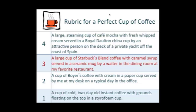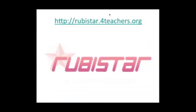And then finally, a 4 on the rubric. Remember, a 4 exceeds expectations. Is that steaming cup of cafe mocha with fresh whipped cream served in a Royal Belton china cup by an attractive person on the deck of a private yacht off of the coast of Spain? That would be marvelous, but that is not what my expected level of performance is on a day-to-day basis. So build your rubrics that way.